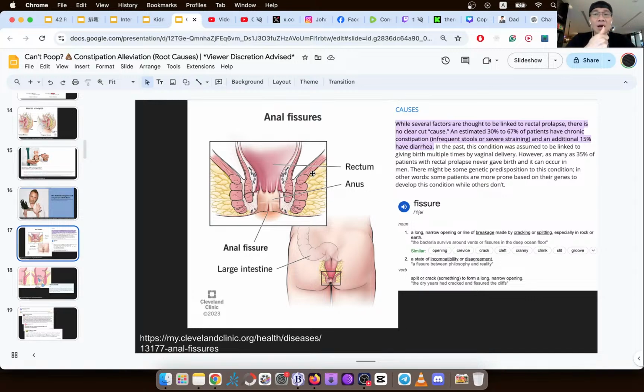If you talk to your doctors about rectal prolapse, about anal fissures, they always say things like, well, while several factors are thought to be linked to rectal prolapse, there's no clear-cut cause. An estimated 30% to 67% of patients have chronic constipation, infrequent stool, and severe straining, and an additional 15% have diarrhea. In the past, this condition was assumed to be linked to giving birth multiple times by vaginal delivery. However, as many as 35% of patients with rectal prolapse never gave birth, and it can occur in men. There might be some genetic predisposition to this condition. In other words, some patients are more prone based on their genes to develop this condition while others don't.